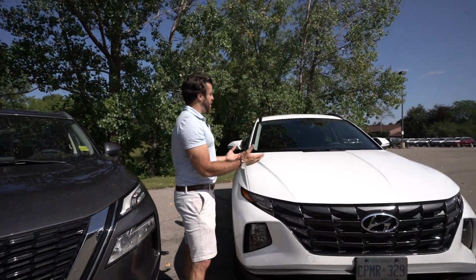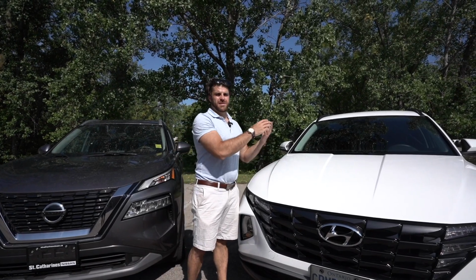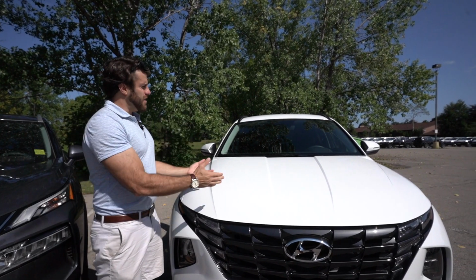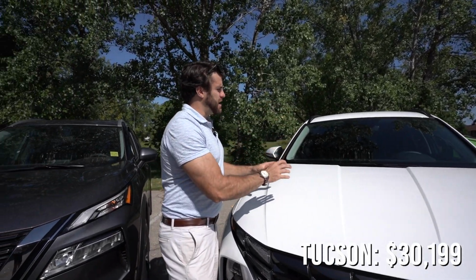And then we have our 2022 Hyundai Tucson, also brand new and redesigned for this year's model. This is the preferred package. It also comes with the optional H-TRAC all-wheel drive system. In front-wheel drive, it's going to have an MSRP of $30,199. So you get about $2,000 cheaper here with this Hyundai Tucson.